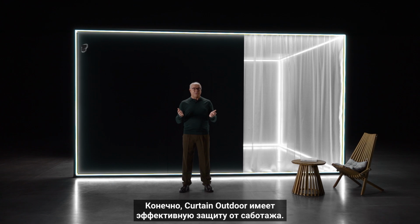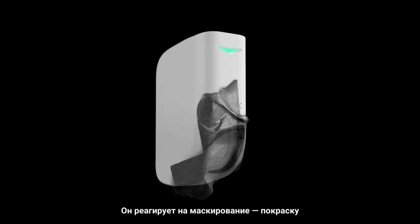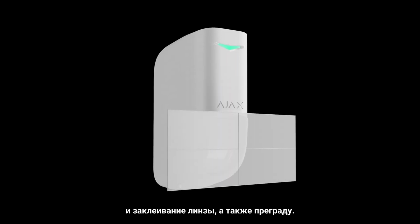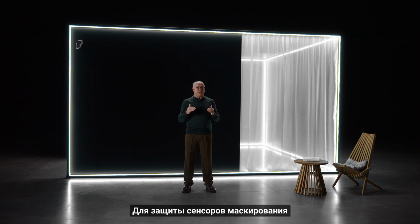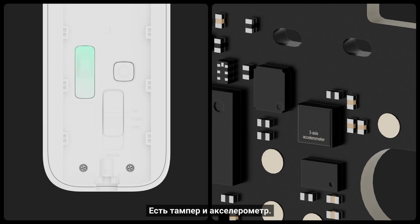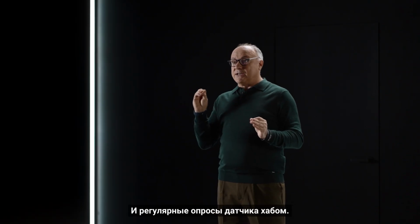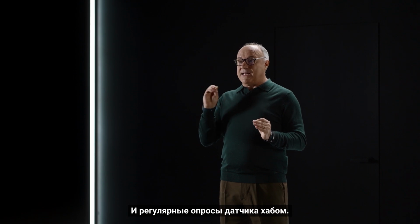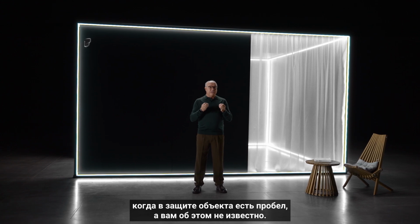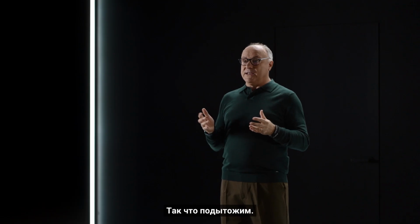And of course, Curtain Outdoor has robust sabotage protection. It recognizes masking attempts, such as painting over the lens or taping it, or placing obstacles in front of the lens. The detector comes with a hood that shields the masking sensors from rain and snow. The enclosure has a tamper and an accelerometer, and the device is regularly polled by the hub. All these measures prevent a situation when your facility's security is compromised and you are unaware of it.